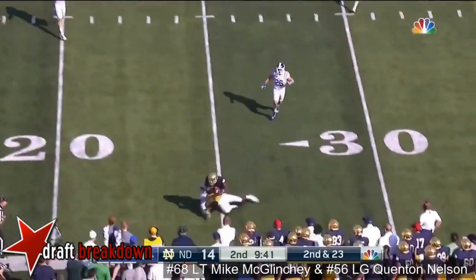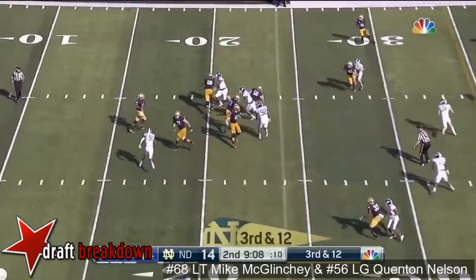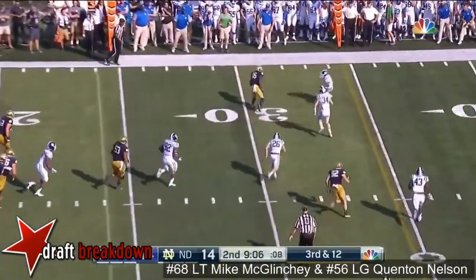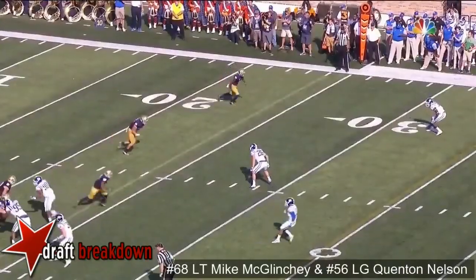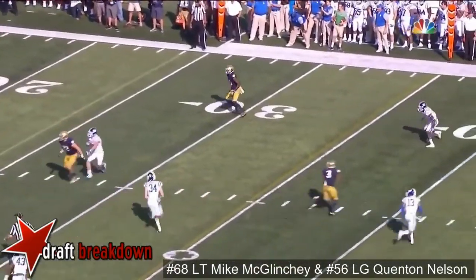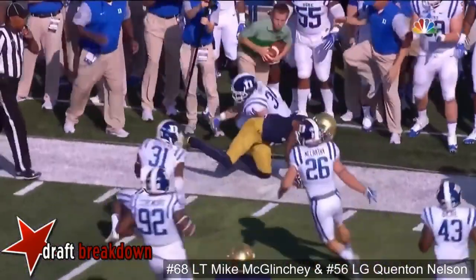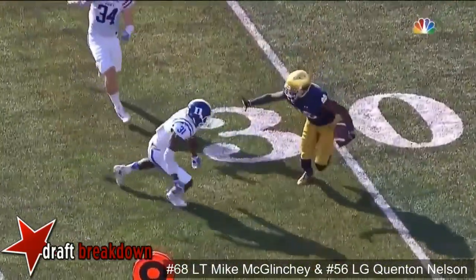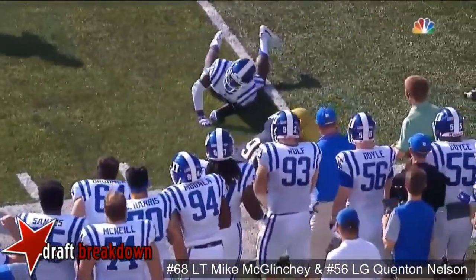It is Kaiser, and he fires to the wide side. 3rd and 12. Kaiser rolls it, throws it. Can Hunter get there? No. Great open field. Now, this is a zone blitz, so he's playing off, reading the chains, knows it's a long yardage situation, comes up and makes the tackle. But when he's been one-on-one, he's just a phenomenal athlete.